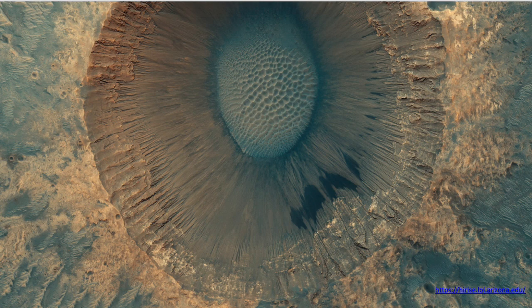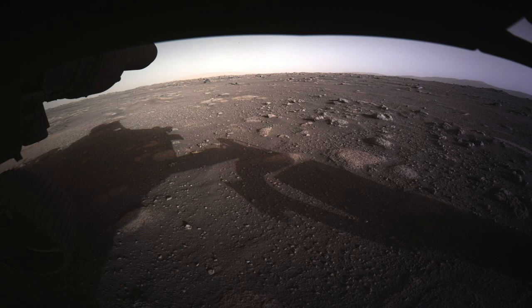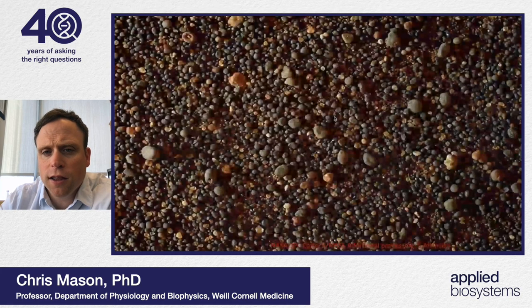So basically the Perseverance rover is tooling around Mars, looking at craters like this, actually looking at the landscape. There's an actual picture from Mars. It looks very eerily Earth-like, you can see. And it's poking around the soil, digging up into the regolith, collecting samples. And then we're going to be packaging them up and longingly looking back at Earth.